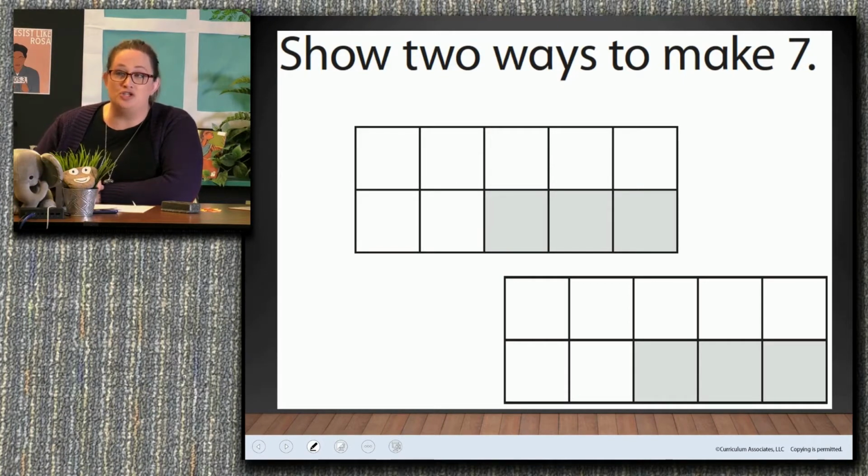Now I want you to show on your whiteboard or with your counters 2 ways to make 7. Go ahead. I'm going to give you 1 minute to do that. Ready? Go. And make sure you write the 2 parts that make 7 next to it, like 6 and 1 or 4 and 3.